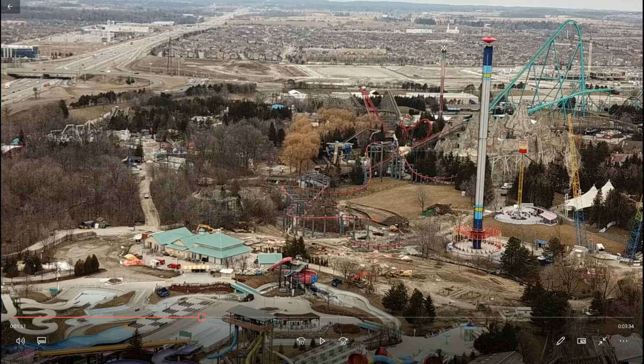I know any day now I'm going to start seeing them testing some rides, like the maintenance people testing them, making sure that they're working.